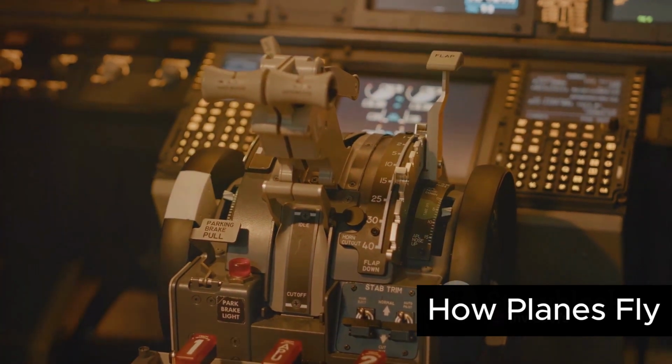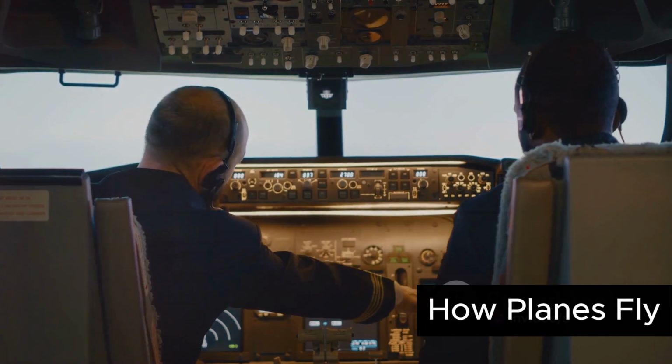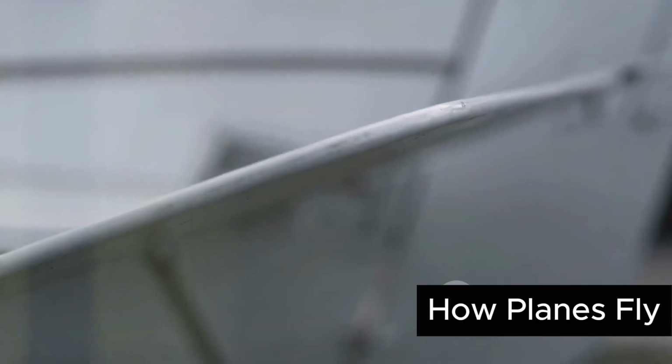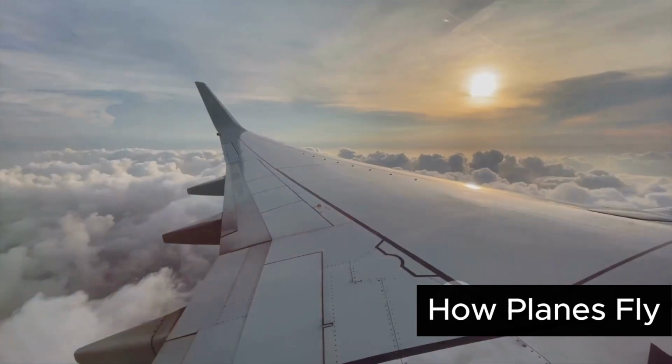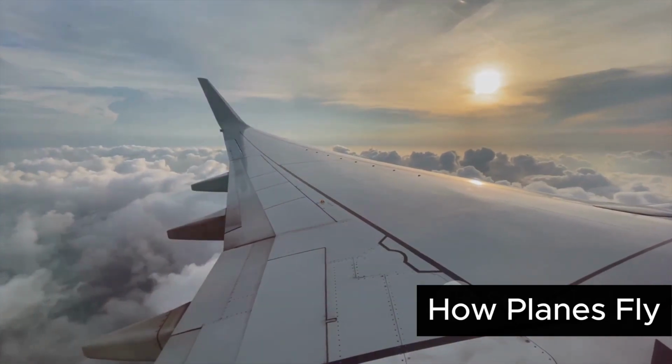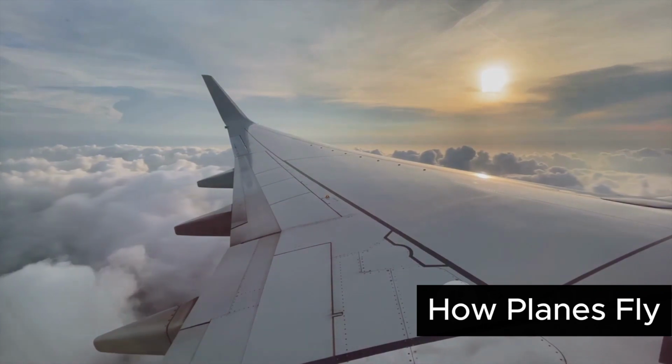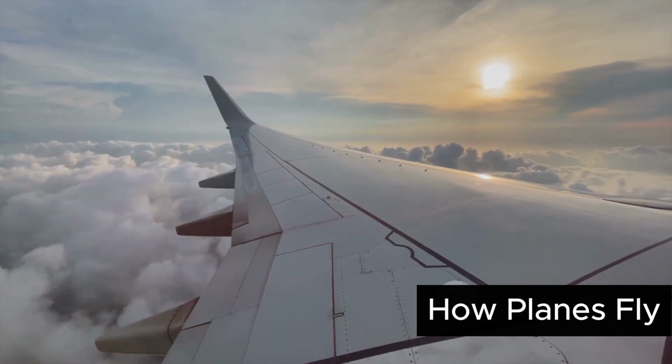But what about the airplane's center of gravity? This must be meticulously managed to ensure stability and control. A shift in cargo or passengers can tilt this delicate balance, requiring pilots to adjust trim settings accordingly. Even the unseen aspects of an airplane, like wing flex and center of gravity, play crucial roles in ensuring a safe and smooth flight.